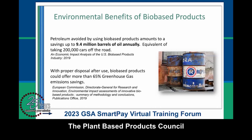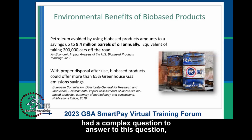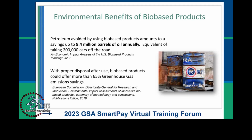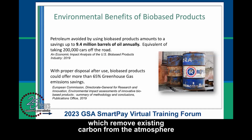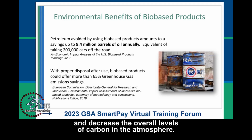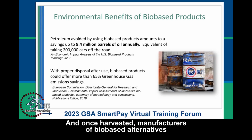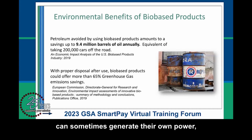The Plant-Based Products Council had a complex question to answer, and they talk about how this all works. And you really need to understand why bio-based products are preferable over their petroleum-based or coal-based counterparts. Bio-based alternatives are made from plants, which remove existing carbon from the atmosphere and decrease the overall levels of carbon in the atmosphere. The only energy they use is the sun's energy. And once harvested, manufacturers of bio-based alternatives can sometimes generate their own power, even with carbon neutral biofuels.